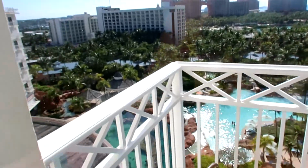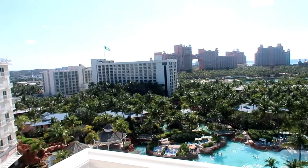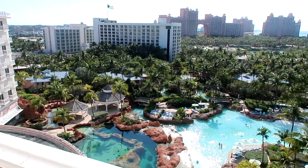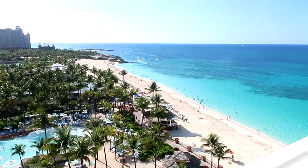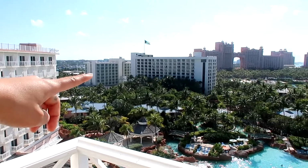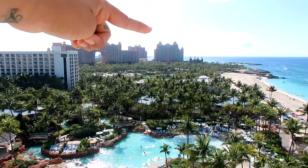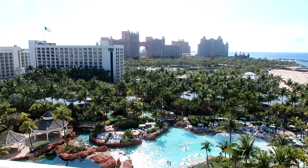Let me just open this baby up. And the sliding door. And then we have the view. So this is the Beach Tower, and then that tower over there is the Coral, this over here is the Royal, and then all the way over there is the Cove. And the Cove is the newest tower out of all of these.